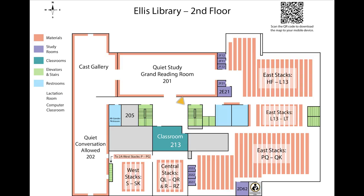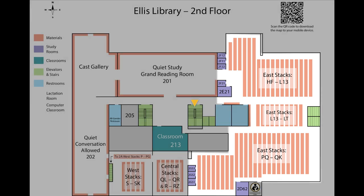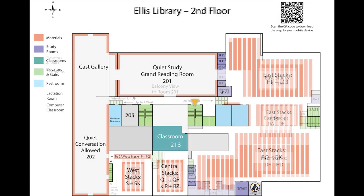Right across from the Grand Reading Room is Classroom 213. This is the space that we typically use for any of our library instruction. So if you have a class that your teacher says you're meeting here in the library for classroom instruction, you'll probably be meeting here in 213. The rest of the second floor houses study rooms and stacks or bookshelves. However, you will also find an all-gender restroom and the lactation room.